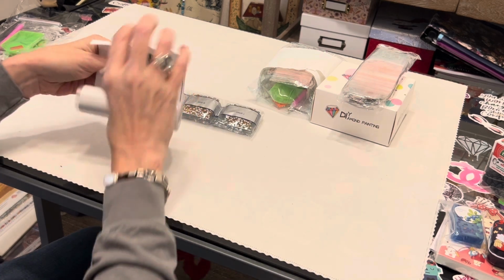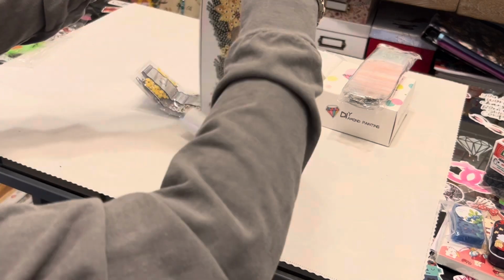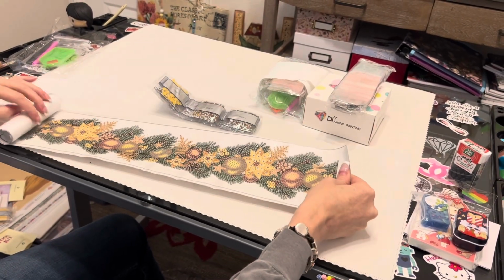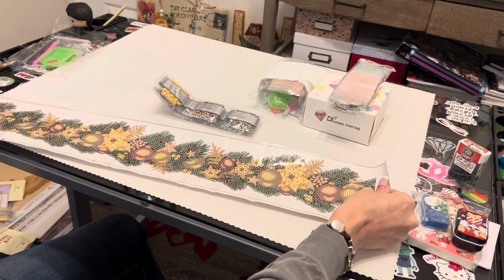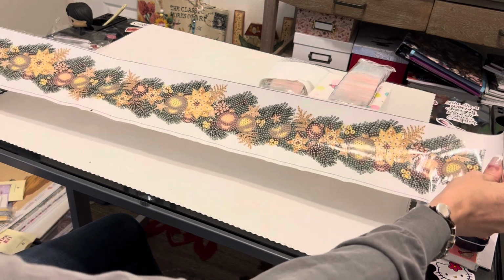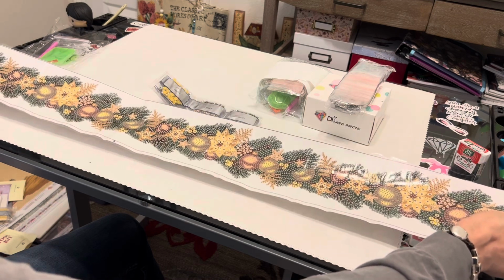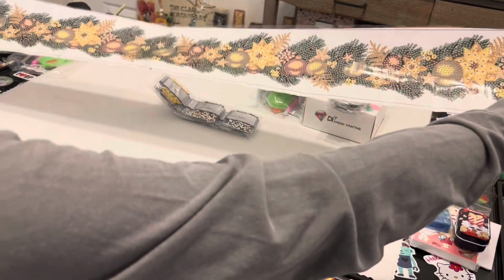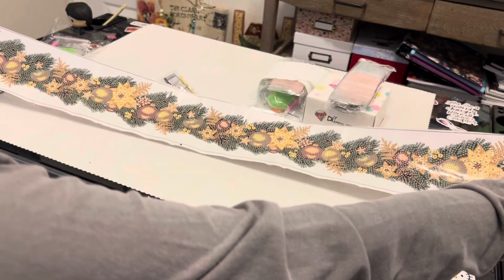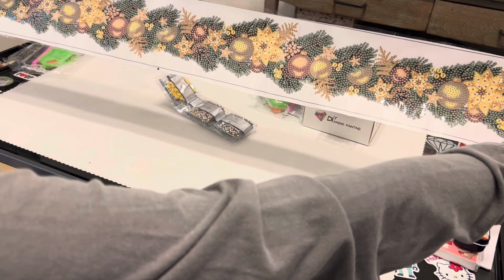Okay. Ooh, I already love it. Look at this. Oh my gosh. Okay. It is a border sticker. Oh my gosh. I could see this again going on a special project. Okay, I got a long wingspan, but this is really long. But look at that beautiful image. I love it. I could see this going on so many things.